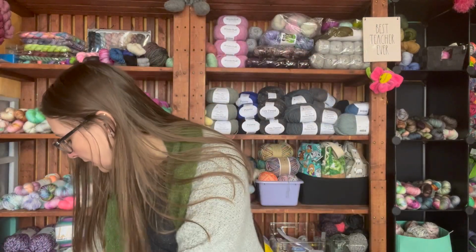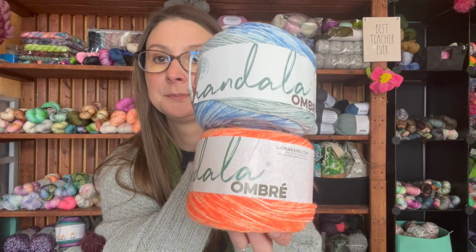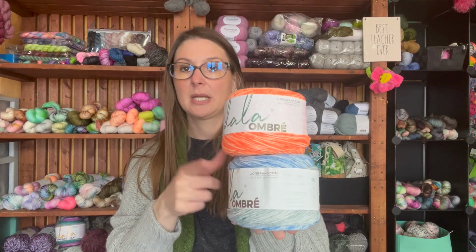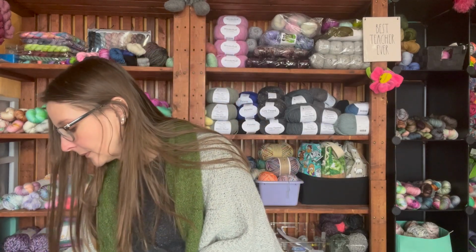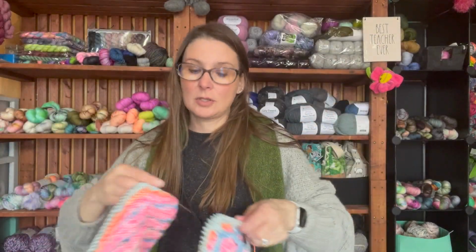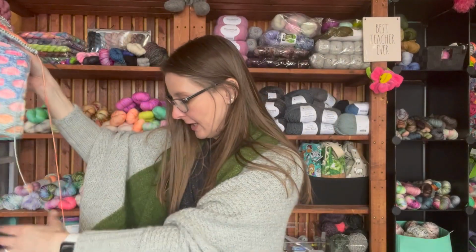I'm using Lion Brand Mandala. This one is the Mantra color, and this one is the Serene color. And so I think this one is the main and this one is a contrast. And I'll just keep going. I have to have this one done in February, so I think I can do it. I think I can get a lot done over Christmas break. And that's all I've been working on.